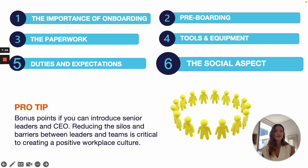Bonus points if you can introduce senior leaders and the CEO. Reducing the silos and barriers between leaders and teams is really critical to creating a positive workspace culture.